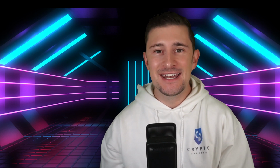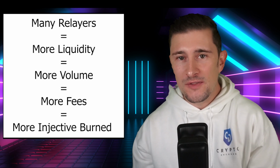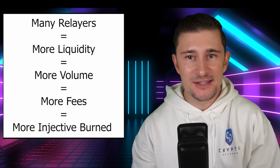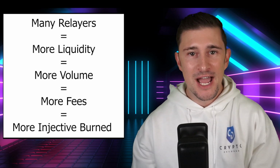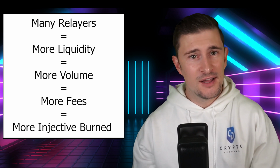Each exchange built on the protocol will share a decentralized order book, enabling liquidity to be shared between every exchange. The more relayers there are, the more liquidity all the exchanges have, the more volume that is traded through the protocol, and the more INJ that is market bought and burned. And remember, and I can't stress this enough, unlike other decentralized exchanges, any type of financial market can be built on top of the Injective Protocol.